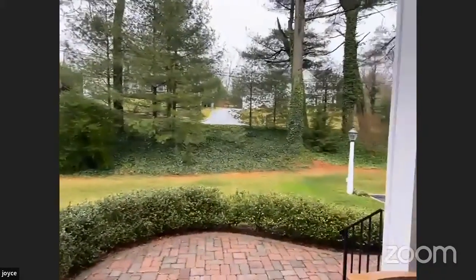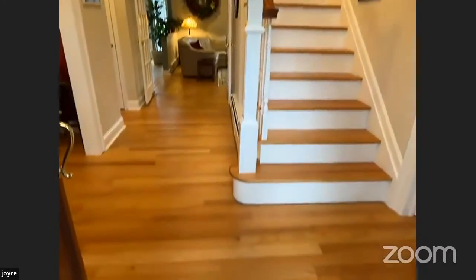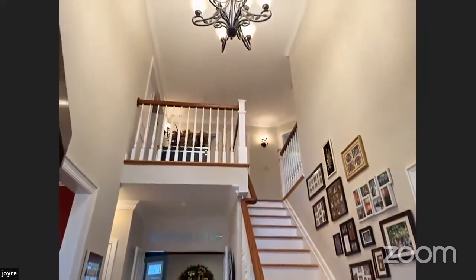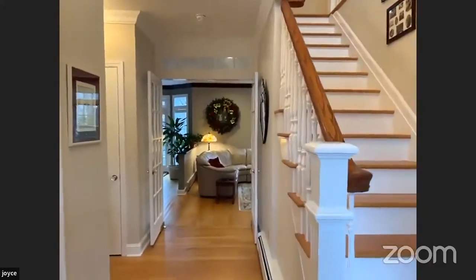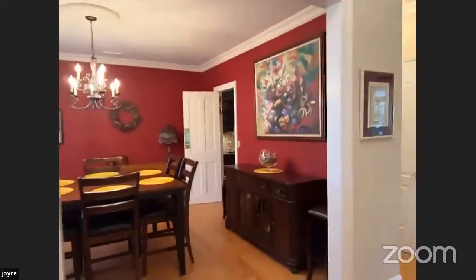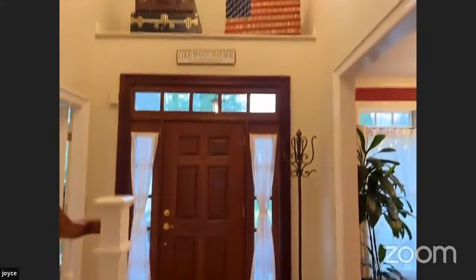And just to remind everyone that you can ask questions in the comments if you have any questions or if you want us to go back and look at something. We already had our first question actually about the taxes. And these taxes are at $21,656.45. That is a pretty low tax rate for this area of Cold Spring Harbor too. One of the other benefits about this beautiful home here.